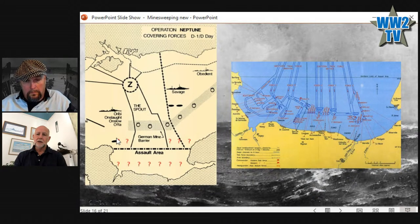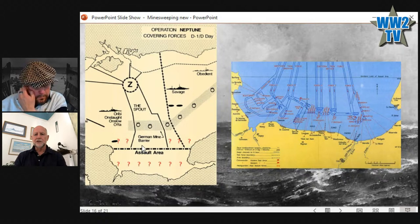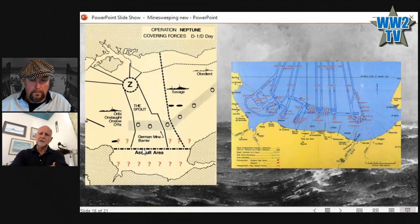But they come down, they sweep through the mine barrier. I think they get 30 to 35 mines going through that mine barrier on the way down, which isn't as many as they expected. The motor launches in front of one of the flotillas bag a couple, which would have taken out a couple of the minesweepers. So that's good news. And by about 3:30 in the morning, we're in a position to start sweeping down towards the assault area itself. And then the auxiliaries, the MMS, the BYMS, and so on, are starting to work those assault areas, transportation areas, landing areas, and clearing the bombarding areas as well. So that's all going well.